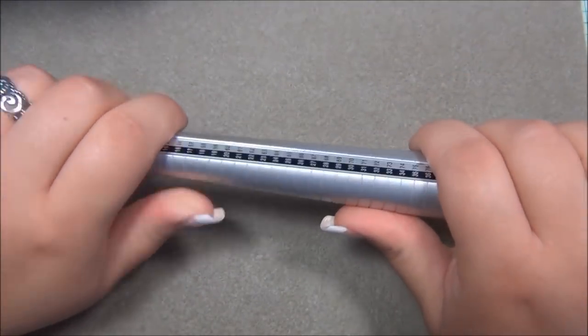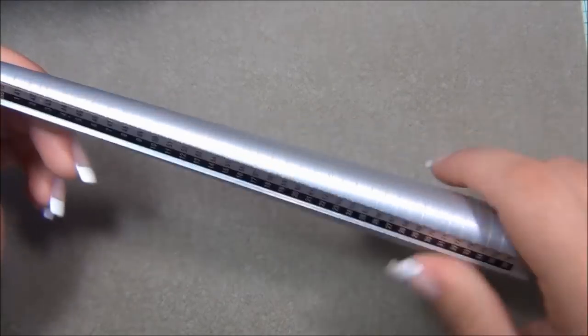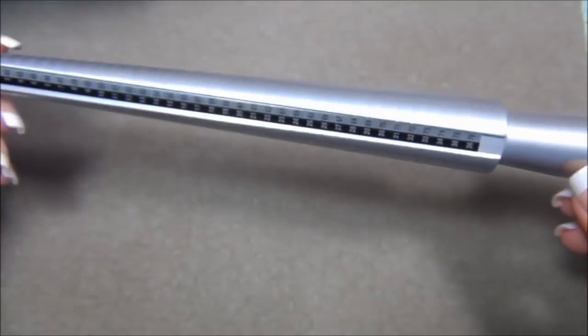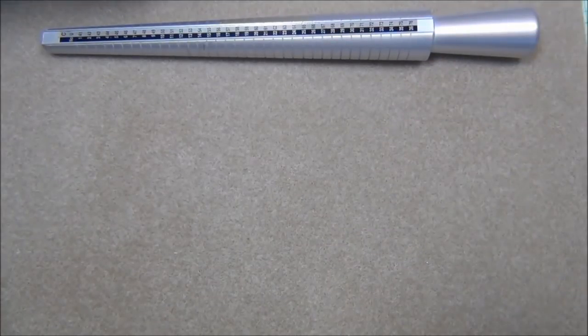And this is a metal ring mandrel. Mine is plastic. How embarrassing. This is so nice. Look at the end of it. I'm really, really excited about this. So cool. Okay, so that was one pouch, outside pouch.